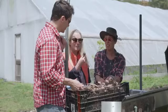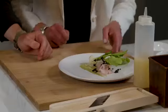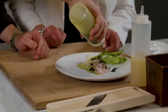Oh my gosh. This is my first time having a dahlia bulb. Oh, I love that one. You like that one? So a little olive oil. Yeah, that's a gorgeous painting right there.